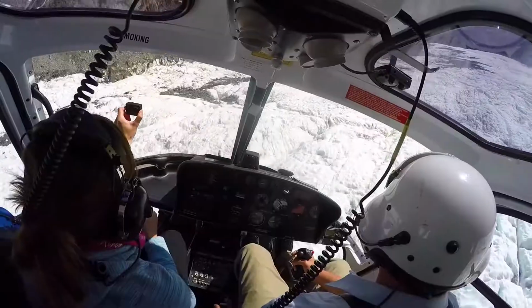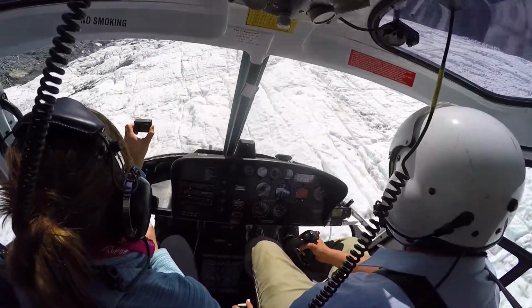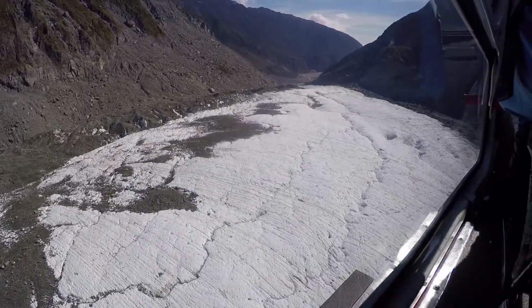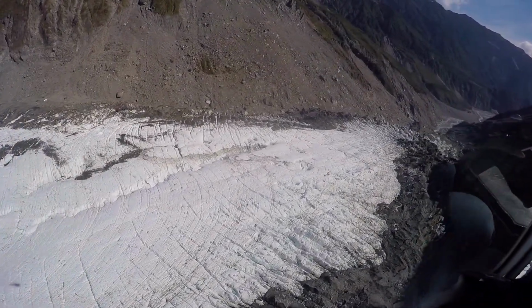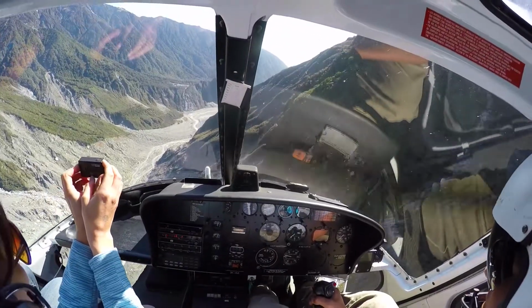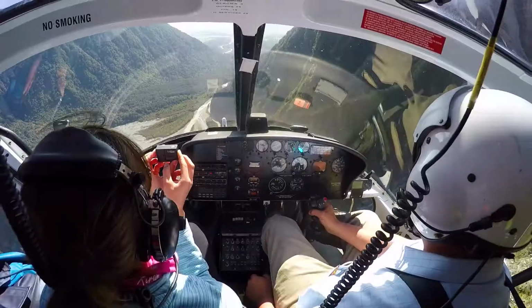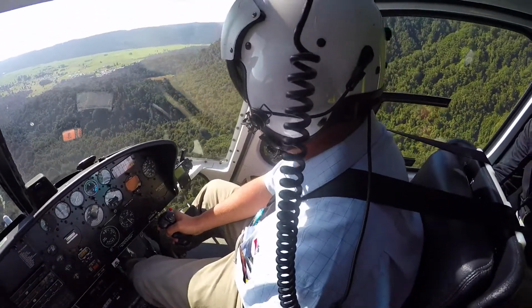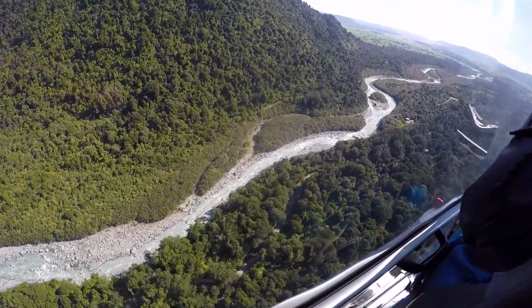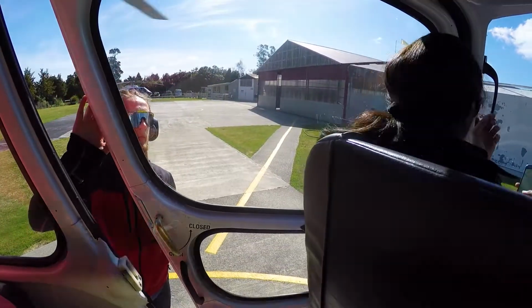It's really crazy to see how the glacier looks from above and how hard it is to appreciate its sheer size. Another really interesting fact while we are going along the valley is that between 1985 and 2009 the glacier was actually advancing before starting to retreat around 2009. Since then it has been losing ground at an alarmingly fast pace.